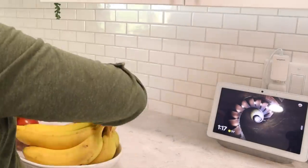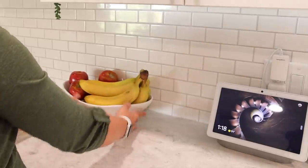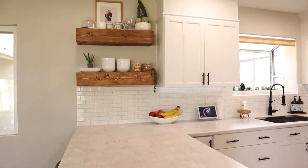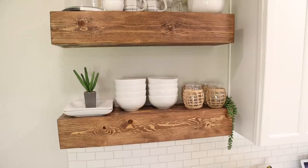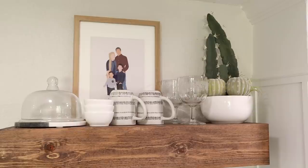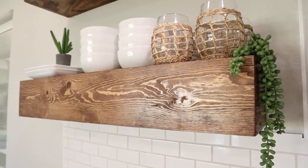I got some more fruit and granola bars added to that bowl, and then here is how the shelves turned out. I just love how they look, just a little bit of something different. I only switched up a few things, but it just made enough of a difference that it's just nice to have a little bit of a change here in the kitchen. I like having the greenery hanging down on the side of the shelf over there.